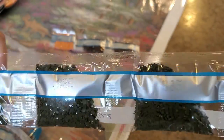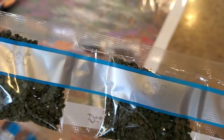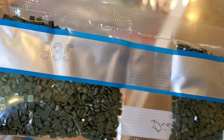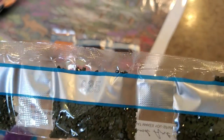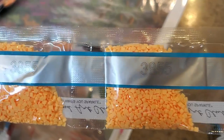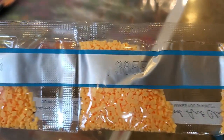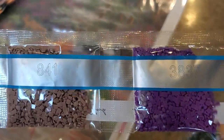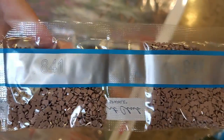3371. Some 935s. How many? 1, 2, 3, 4, 5, 6. Whoa. 6 bags of 935. That is a lot. Do we see the little pinprick on these? I don't know. All right. Then this color, even 3855, has 3. The orange, a purple, 2841s.